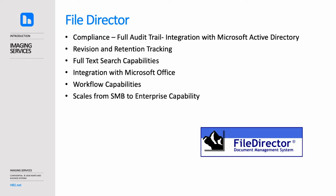Also, full integration with Microsoft Office. So with your email, you can pull your documents right into FileDirector, and again, we'll be showing you that in a little bit. It does have workflow capabilities, so if you receive a document that you approve and you want it to go to another individual and then from there to their boss, there are definite workflow capabilities that can be handled.